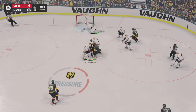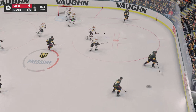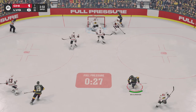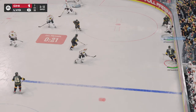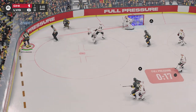Play is back underway here. Here's a blast. Slides it across. Moves it to Kearns. Here's a blast. Oh, he got a little sliver. Las Vegas has it behind the net. Just a smothering attack here in the offensive end, and listen to this place light up.